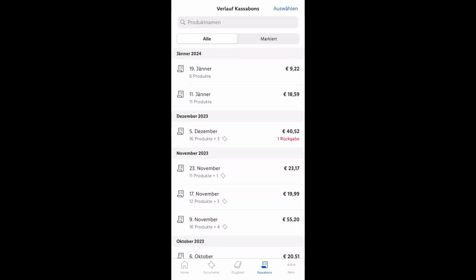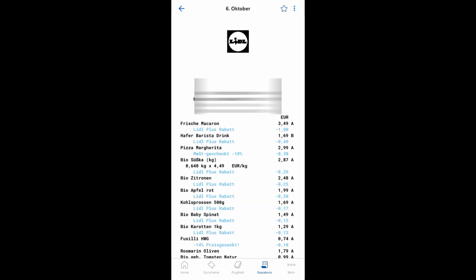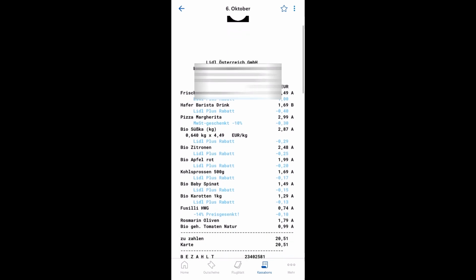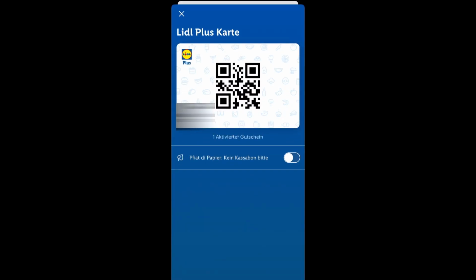Just like in the Spar app, you can also decide to receive your payment slips, your receipts within the app without having it printed out and handed over to you, so you can avoid touching the BPA on the receipt and of course save on waste. You can turn this option on and off within the app, whether or not you would like to receive the receipt in the app or physically.